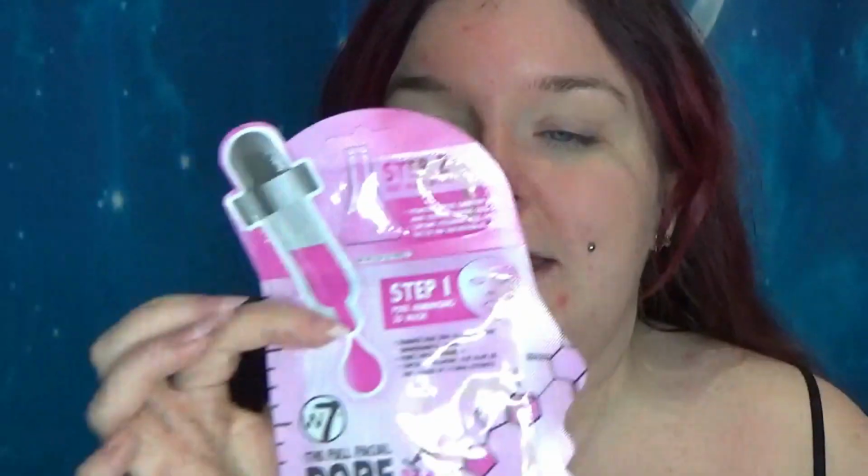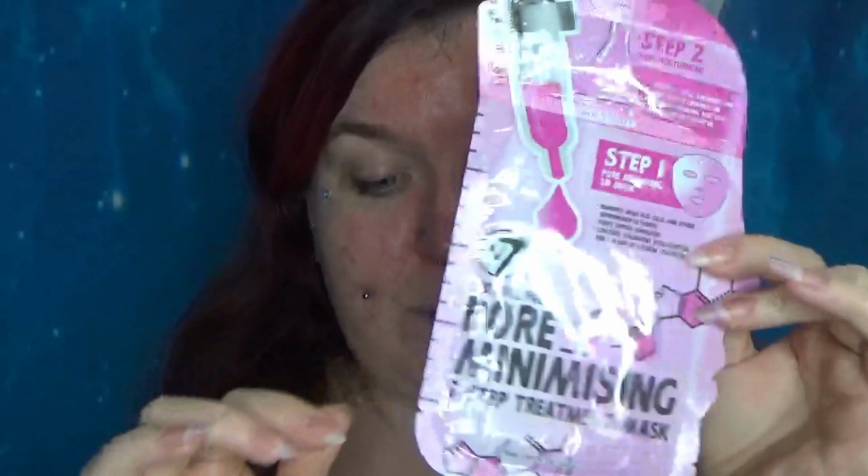Hi guys, so today we're having a look at another face mask and this is from W7. Now I've seen makeup from them before, I've seen brushes from them before. This is the first time I've ever seen any skincare. So for those of you that know Glasgow, I found this in Watt Brothers.